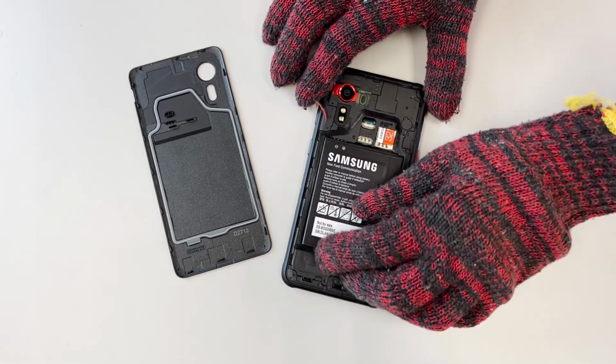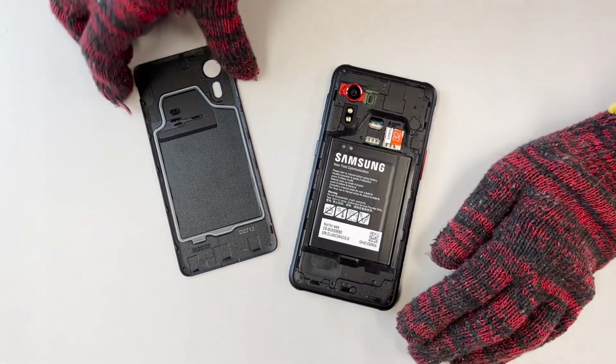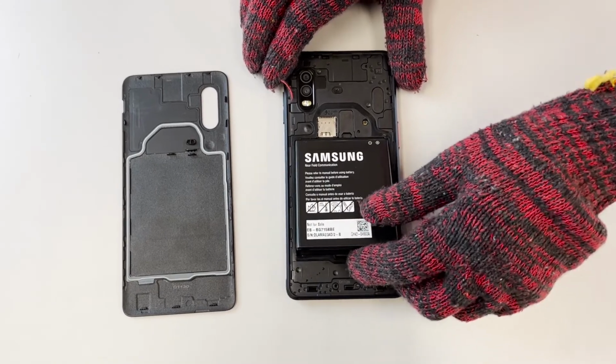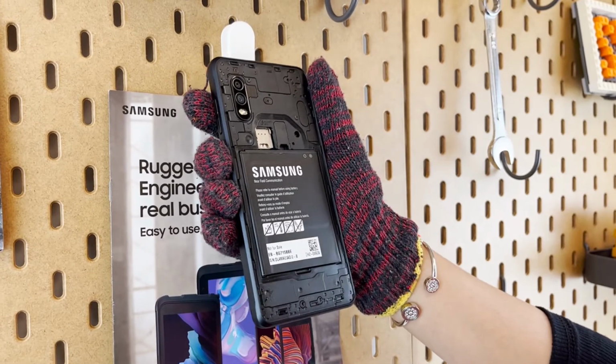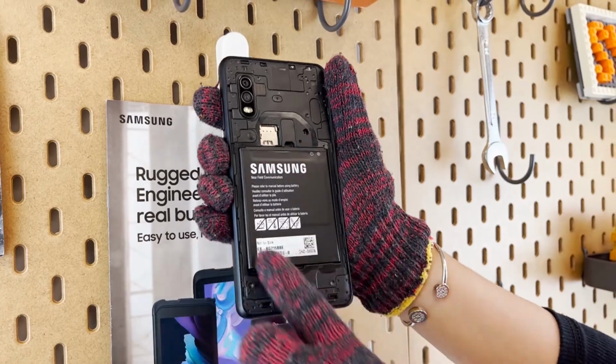We are done with the security, then how about the battery capacity? The XCover 5 has a 3000 mAh battery compared to the XCover Pro, which has a 4050 mAh battery. This means that the XCover Pro actually has more battery capacity than the XCover 5.